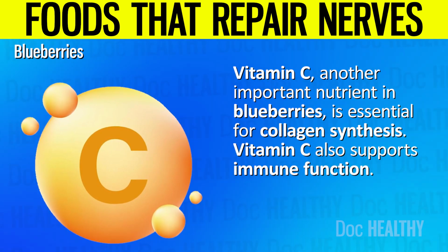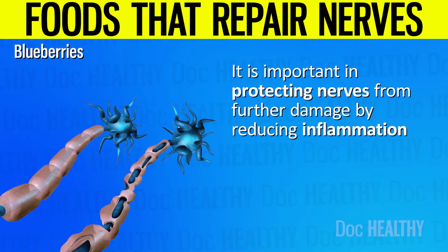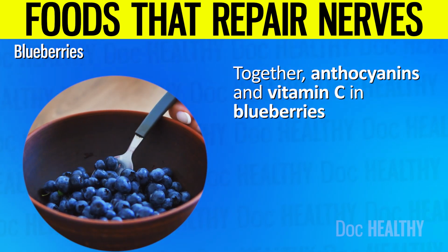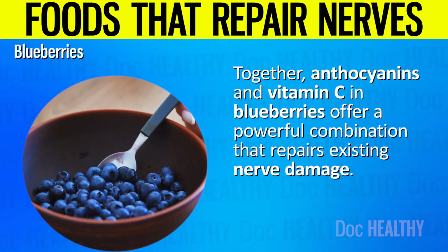Vitamin C also supports immune function. It is important in protecting nerves from further damage by reducing inflammation and supporting overall nerve resilience. Together, anthocyanins and vitamin C in blueberries offer a powerful combination that repairs existing nerve damage.